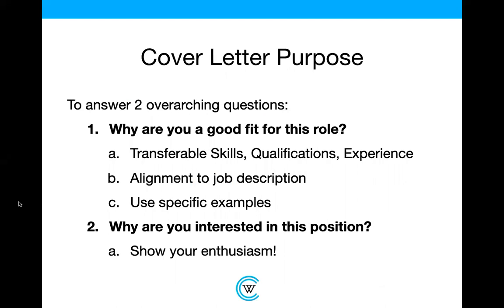So these are the two main elements of a cover letter's purpose: show why you are a good fit for the role and convey your interest and enthusiasm for the position. As we discussed on the previous slide, in order to give a strong sense for why you'll be a good fit for this role, you need to provide specific examples from your skills, qualifications, or past experience. For example, if you are applying for an internship that requires strong Microsoft Excel skills, briefly describe other positions or projects in which you've used Excel to a high level, perhaps naming specific functions you've mastered.